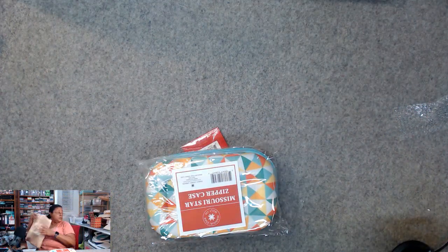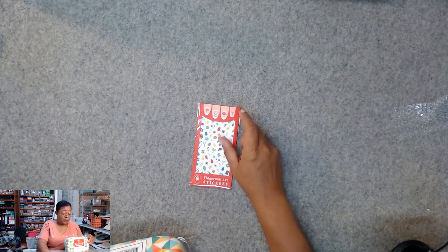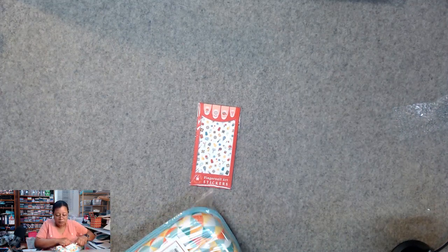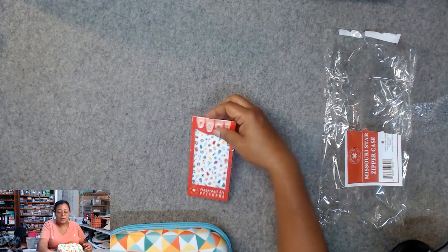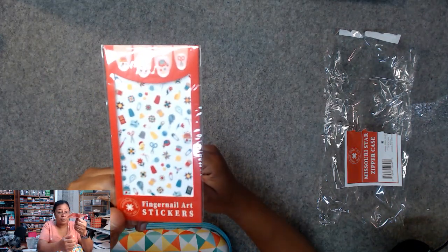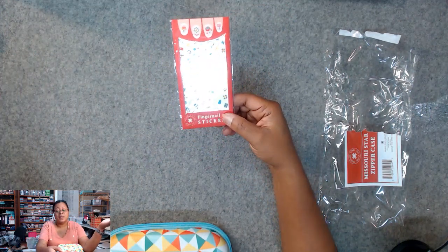Okay, this is useful. I like this. So we have a Missouri Star zipper case and some fingernail art stickers. Well, I definitely wouldn't be putting any Missouri Star themed stickers on my nails because I'm not 12. But if you have a 12-year-old or an 8-year-old niece or nephew that likes stickers and likes to put them on their fingernails or just put them anywhere, I think that could be interesting.